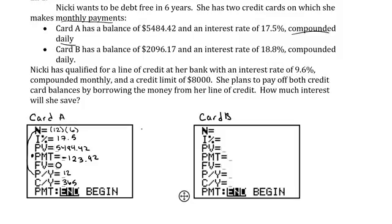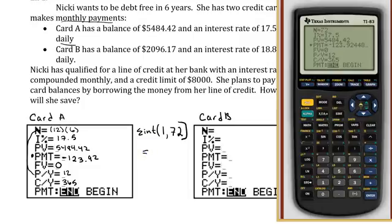What I want to do now is to figure out what the sum of the interest is. So we start at the first compounding period, and then we go to the 72nd. 1, 72. Enter. So in total, we've paid $3,438.14 in interest on card A, if we pay it off in 6 years.